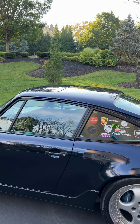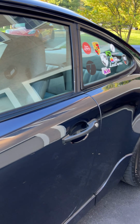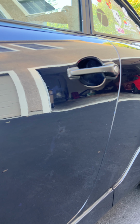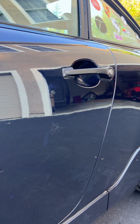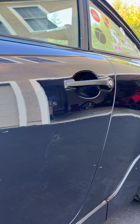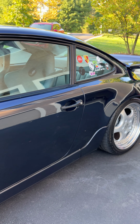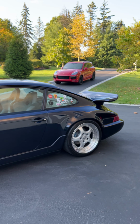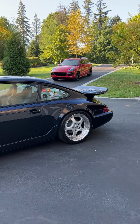On the door, it looks like it had a run-in with a shopping cart at some point in its life, because there are, again, almost unnoticeable marks, but you can see them in this light. There's a couple of scrape pieces here where, when we did the paint correction, the PDR guy smoothed them out a little bit, but there's little marks there. You could either have it repainted or do like I do and just live with it. You basically never notice it, but if that sort of thing bothers you, I just wanted to let you know about it.